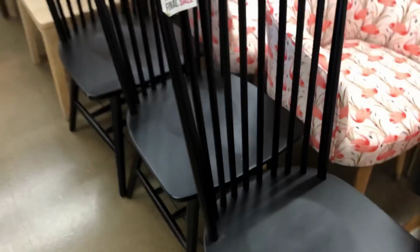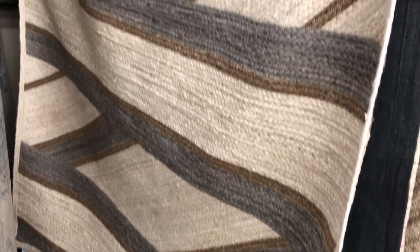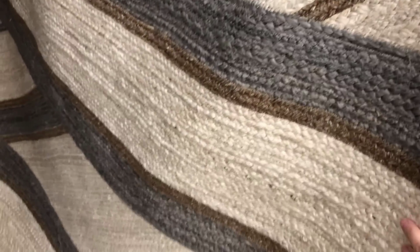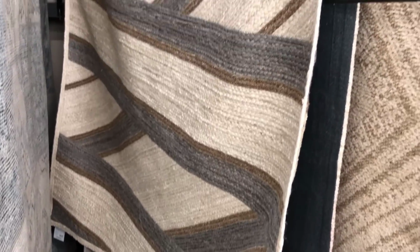And moving on to the rugs, there is no shortage of rugs at World Market. Their rugs are such good quality. I loved the color combos of this. This braided, oh my gosh, you guys, it is gorgeous. I love that grayish blue. This one is a little bit more modern, but it has that hand knotted in a nice neutral. This would look really pretty in my office.